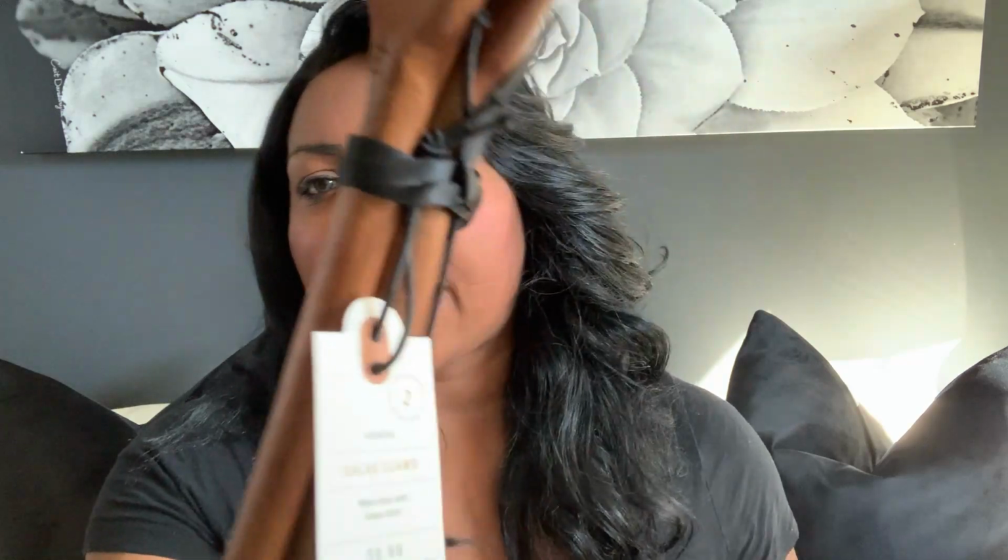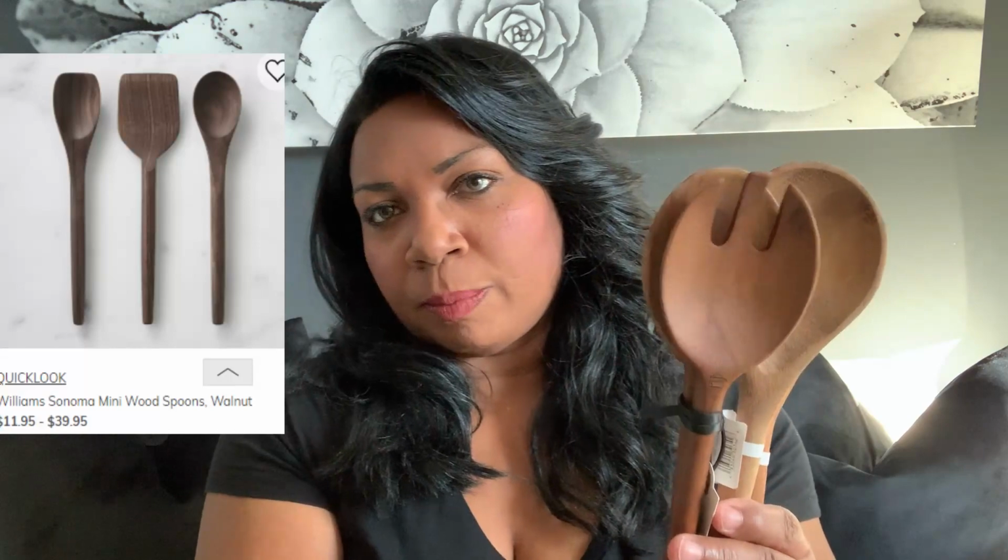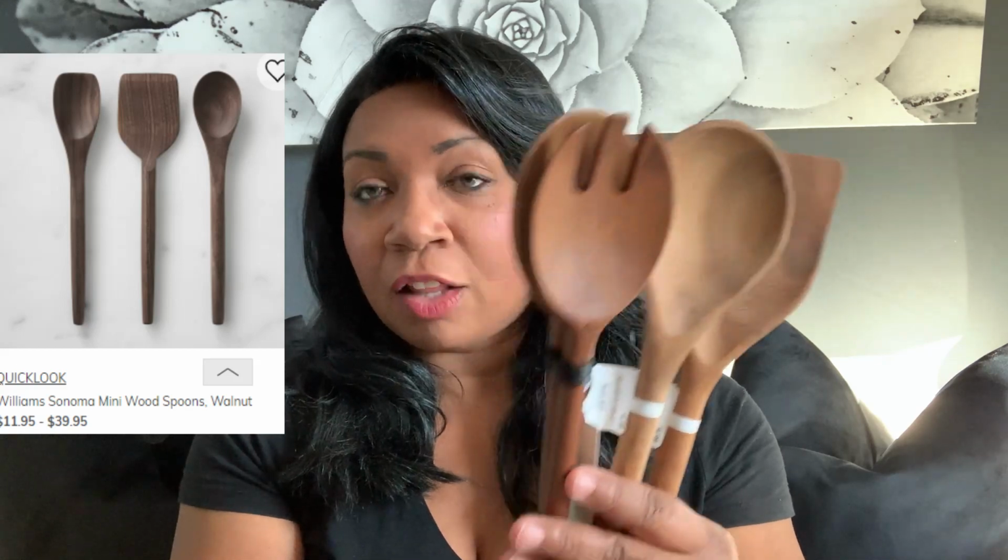So I love these. And then I also found the salad tongs from Hearth and Hand. These were $8.99. Absolutely love these as well. Again, they look like the ones from Williams Sonoma without the high cost. And I will put up a photo here so you can take a look. So I get the same luxe look for less. So I picked those up.